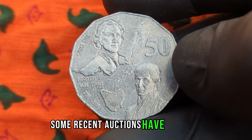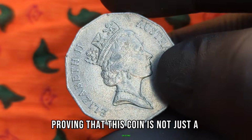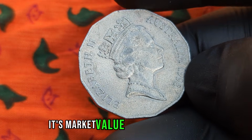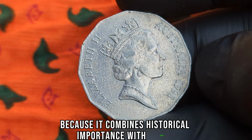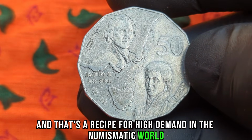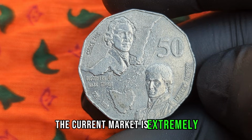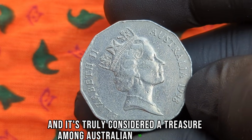Some recent auctions have shown a remarkable increase in prices, proving that this coin is not just a collectible, but also a smart investment. Its market value continues to grow steadily because it combines historical importance with rarity, and that's a recipe for high demand in the numismatic world. For anyone holding this coin, the current market is extremely favorable, and it's truly considered a treasure among Australian 50-cent pieces.